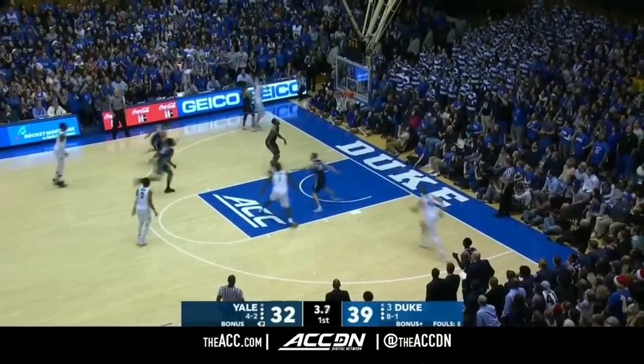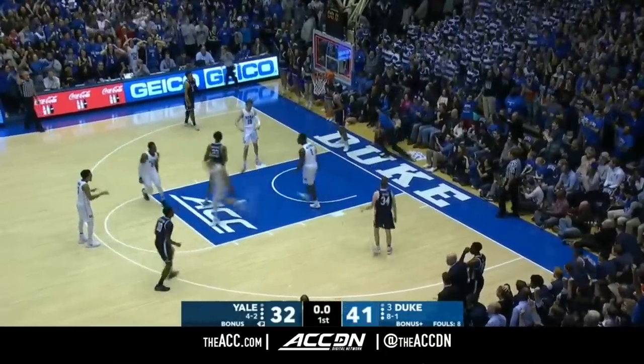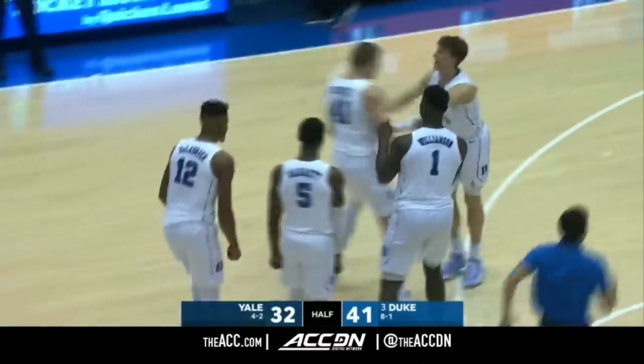5 seconds. Here's O'Connell from the corner. White with the follow slam. And that'll take us to halftime. Duke on top by 9.